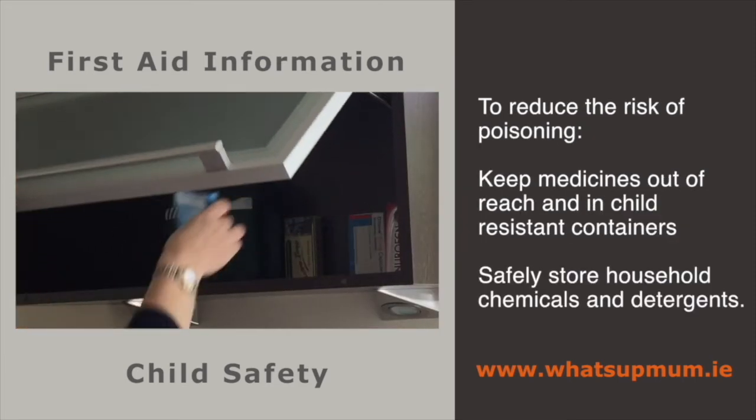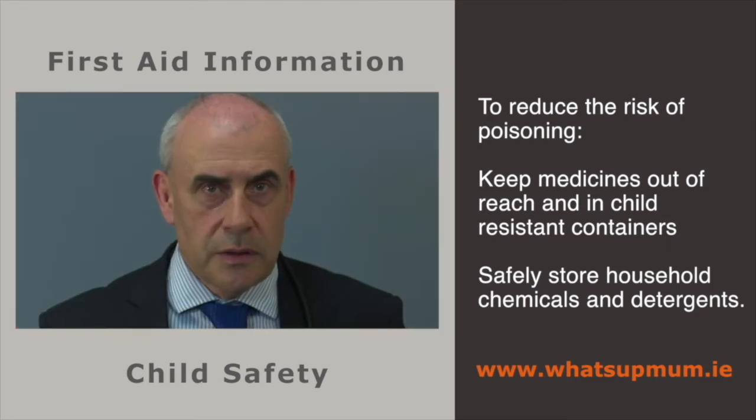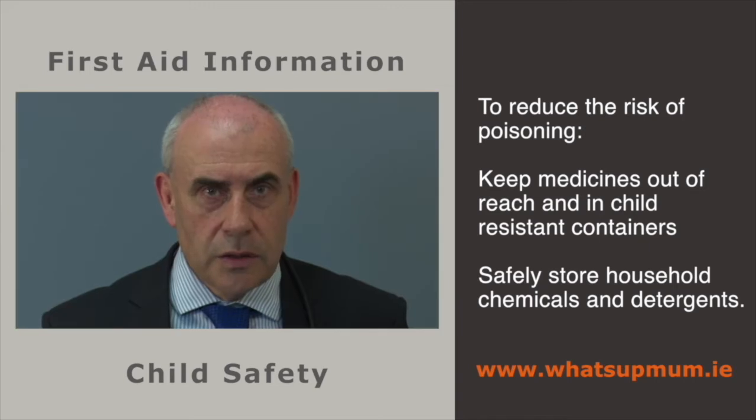To reduce the risk of poisoning, keep medicines out of reach or in child-resistant containers or blister packs. Be wary of household chemicals, button batteries, and detergents, and make sure they are safely stored away.